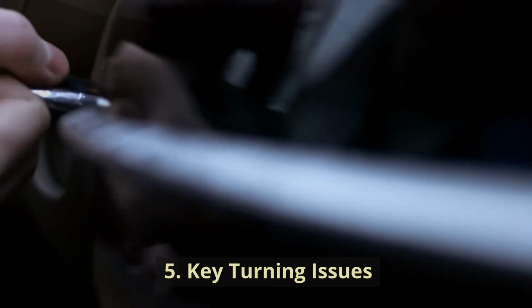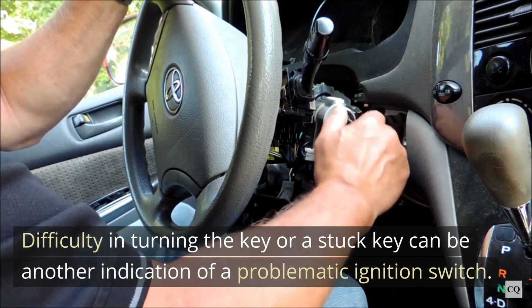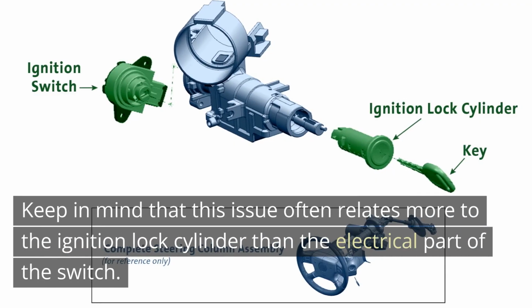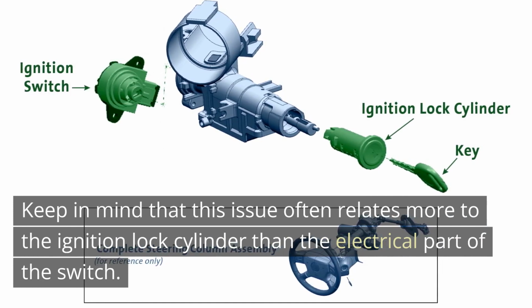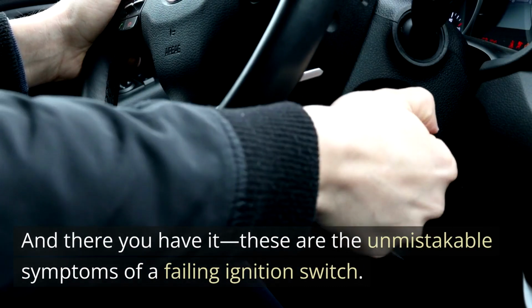5. Key turning issues. Difficulty in turning the key or a stuck key can be another indication of a problematic ignition switch. Keep in mind that this issue often relates more to the ignition lock cylinder than the electrical part of the switch. And there you have it. These are the unmistakable symptoms of a failing ignition switch.